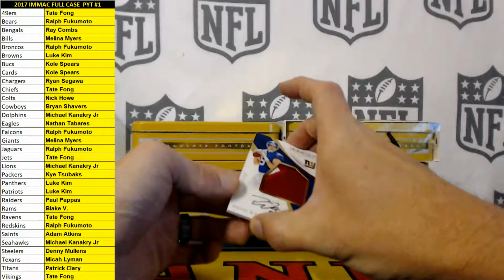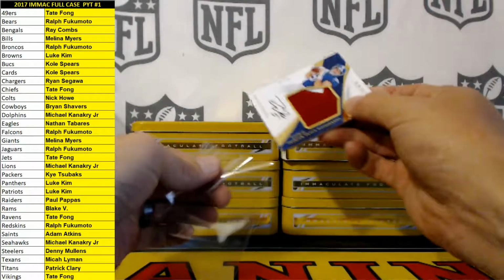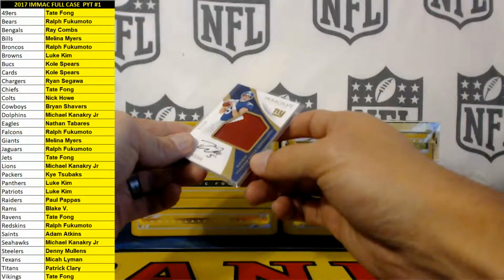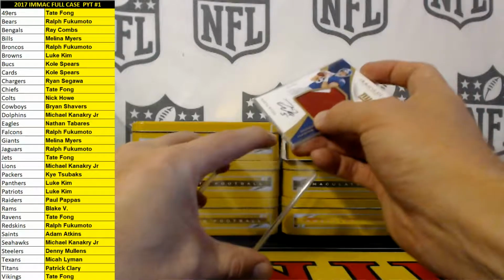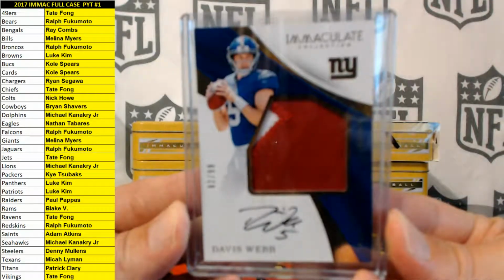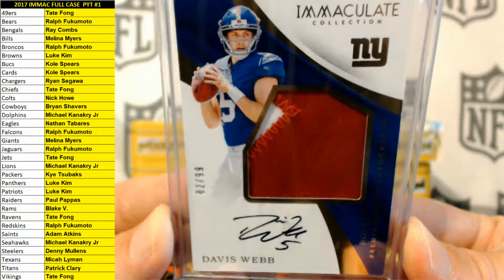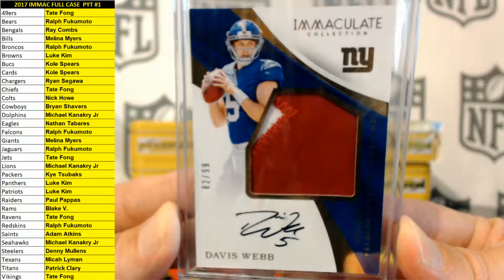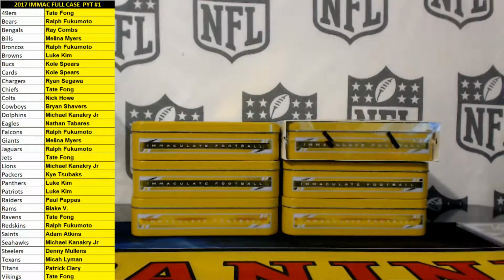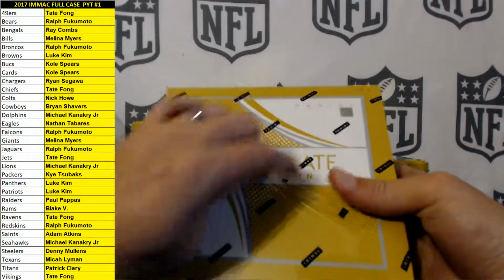Last hit of box number 5. 2 of 99, 2-color for the Giants. Davis Webb. The auto is a little bit streaky on that one. You can see a little bit of, well, I don't know if that's the lighting or the white edges on this one. But the auto is a little streaky. 82 of 99. It's a little smudge, actually. Little smudge on the RPA for Davis Webb and the Giants. Giants going to Melina Myers. Last box.